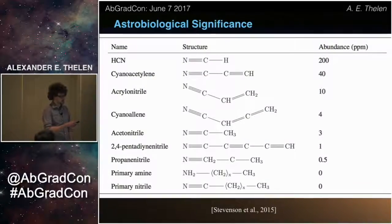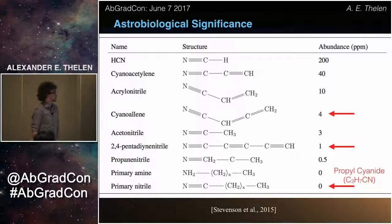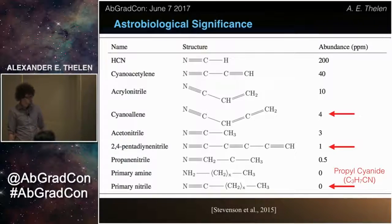So here is the list of some of the other molecules that have been studied. And we found all of these with either Cassini or Alma as of now, with the exception of a few here. Recently I put in a cycle 5 proposal to target specifically cyanoalanine, HC5N, and also a type of primary nitrile, which is propyl cyanide, which we've only found in the interstellar medium so far. So fingers crossed for that to come in, and we'll see what we can find.